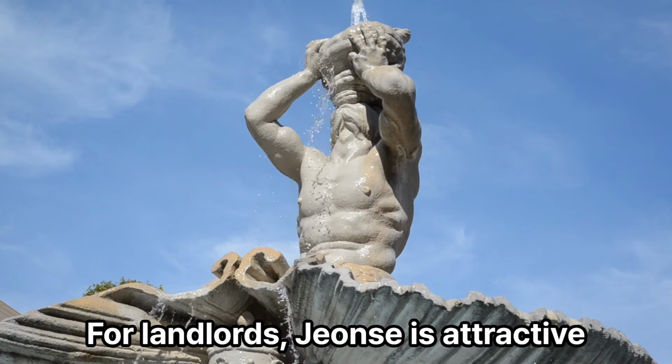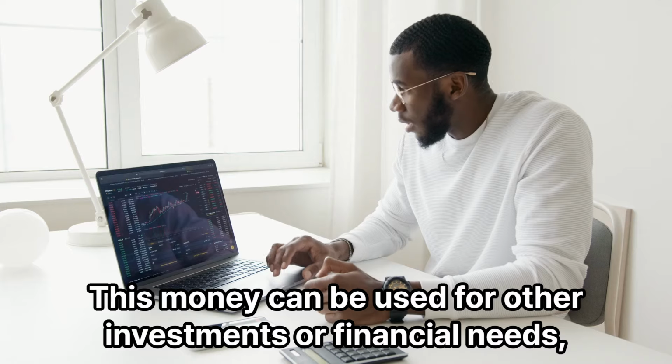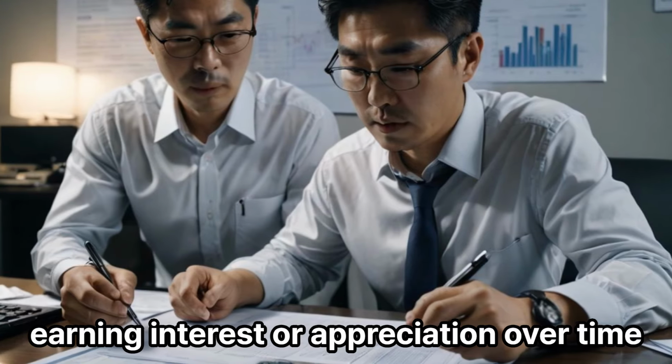Why landlords prefer Jeonse? For landlords, Jeonse is attractive because they receive a large sum of money upfront. This money can be used for other investments or financial needs, earning interest or appreciation over time.